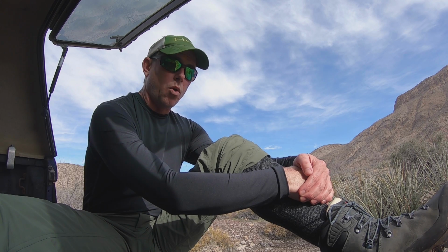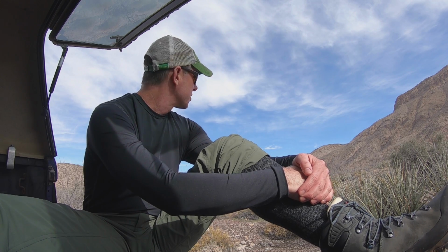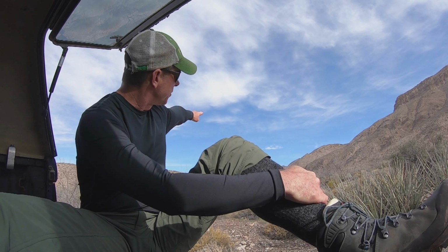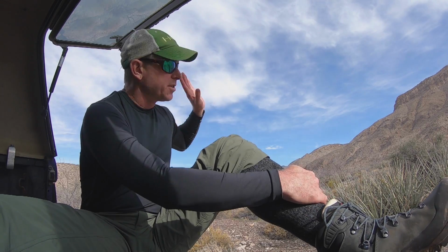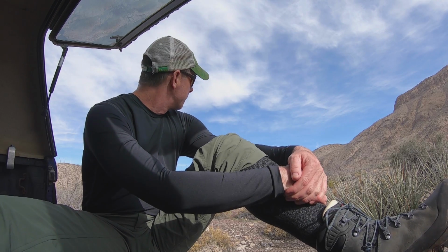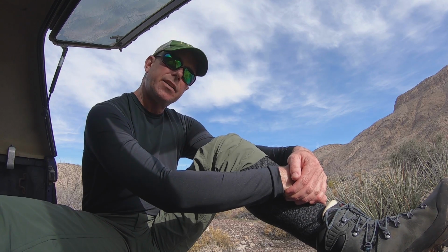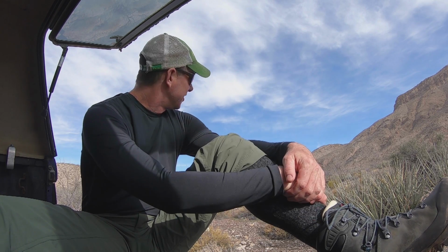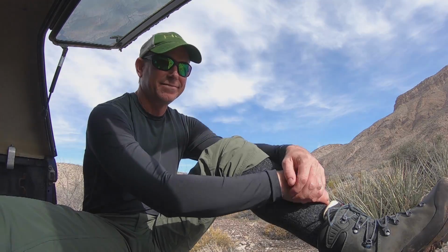I'm not going to really record much of the approach. I'll start once I get back up on the South Ridge, which is the ridge line running up to the peak. I'm not going to bother with that, because I already did that in the first part of the video. Is today the day? We'll see. Attempt numero dos, Virgin Peak. Let's go get some.